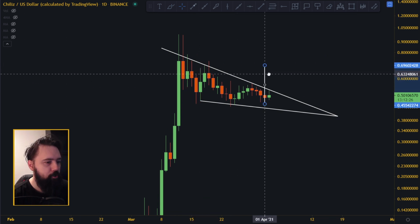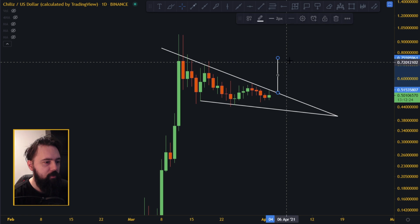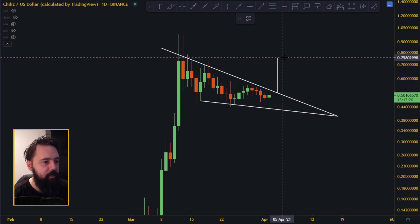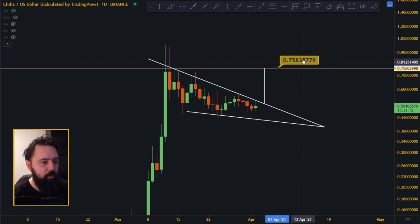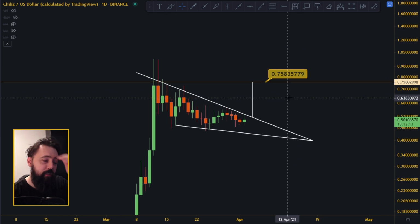So if this triangle is correct, then we are going. Let's see where the target should be. Let's say it's going to break tomorrow or something like that. The target should be at 76 or around the all-time high up here. That's the target for just the first move out of the box. Just the first move, its target is 75.